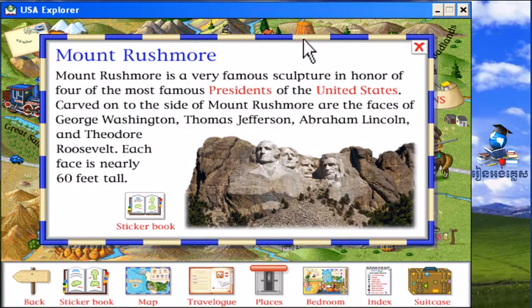Mount Rushmore. Mount Rushmore is a very famous sculpture in honor of four of the most famous presidents of the United States. Carved onto the side of Mount Rushmore are the faces of George Washington, Thomas Jefferson, Abraham Lincoln, and Theodore Roosevelt. Each face is nearly 60 feet tall.